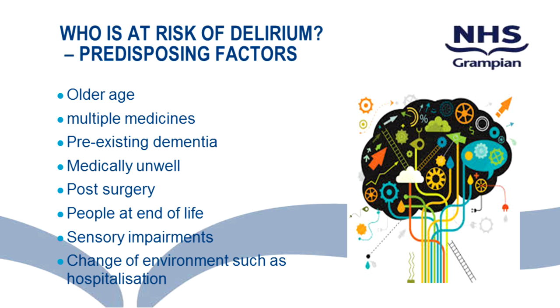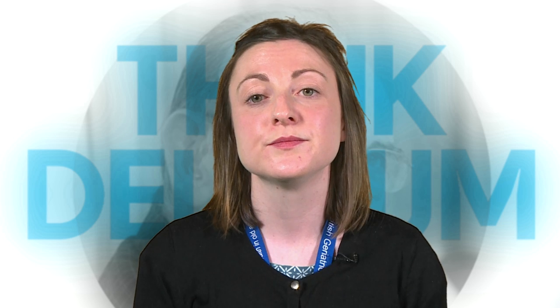Any sensory deficits, such as poor eyesight and hearing, increase your risk, as well as any change in your environment, such as admission to hospital. As you can see from this list, the majority of people we look after in hospital will have several factors that put them at increased risk of delirium.